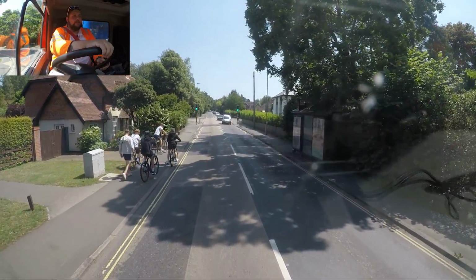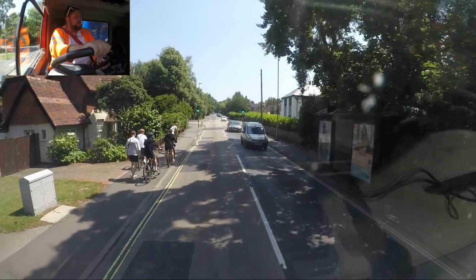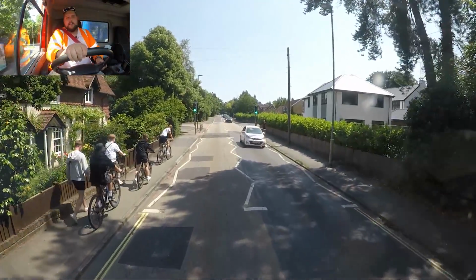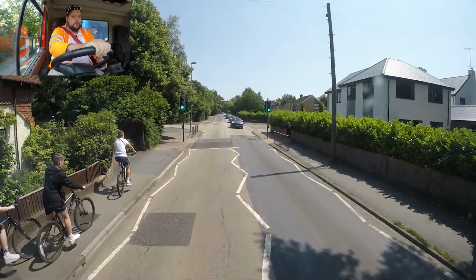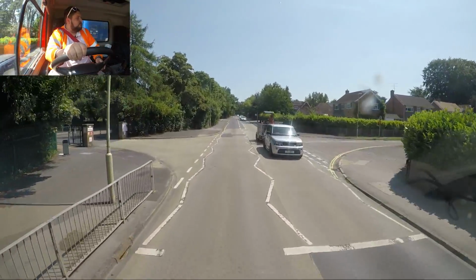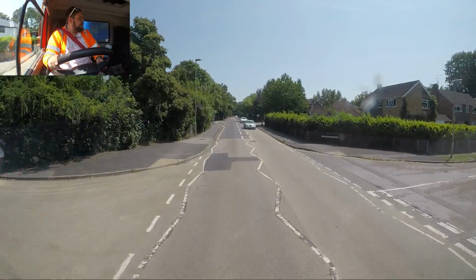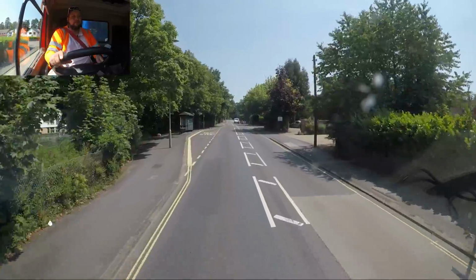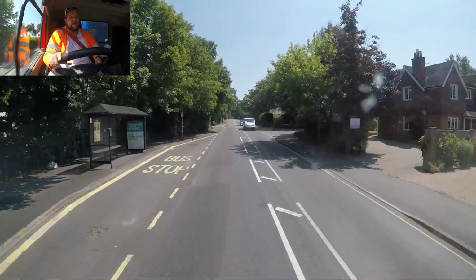The kid is now looking at me, aware that he's holding me up and getting onto the path, but yeah, just going to be careful as I go past them. I don't want them falling into the road. There we go, it's all clear. I've gone past them, nicely done. So things like that, I was aware he was in the road before I even got around the corner. I just slowed myself down for him.